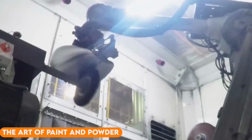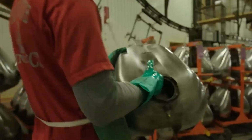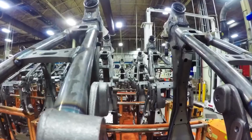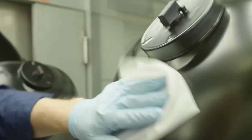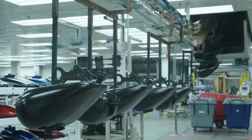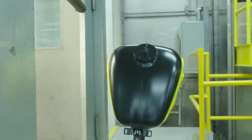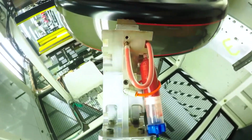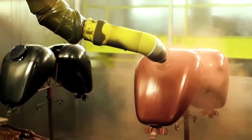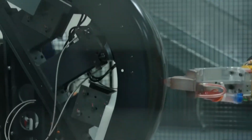The art of paint and powder. Every Harley is as much a statement piece as it is a vehicle. And that bold look begins in the paint shop. Here, parts are hung on massive conveyor sliders and carried through a multi-step process. First comes powder coating, an advanced method where charged particles of pigment and resin cling to metal like magnets. Then, parts are baked in ovens until the finish hardens into a flawless, durable skin.